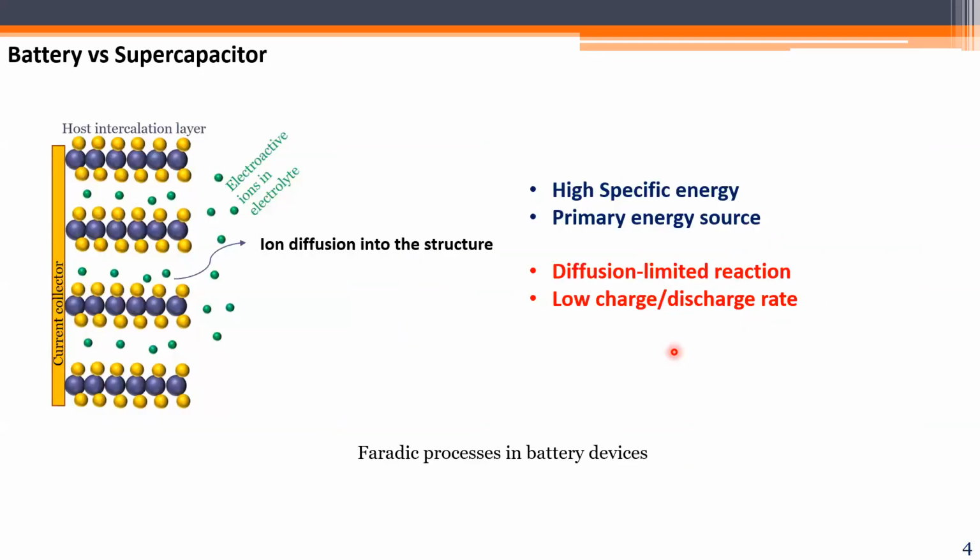To understand supercapacitors more, it is useful to know how they store energy in the first place. In batteries, in principle, the way that they store energy is basically by going through a redox reaction that comes from ion diffusion and intercalation in between the intercalation layers of the electrode material. This process is diffusion limited, and therefore most of the batteries that we see suffer from low charge and discharge rate. But what if we need fast energy delivery and a burst of energy?